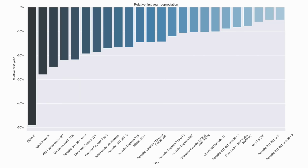There is, however, something happening, at least I think, extremely interesting at the other end of the graph. So let's have a look. We can see namely here that the relative depreciation for a GT3 in its first year is extremely low. And that is especially noteworthy if you consider that it's one of the newest cars presented here.